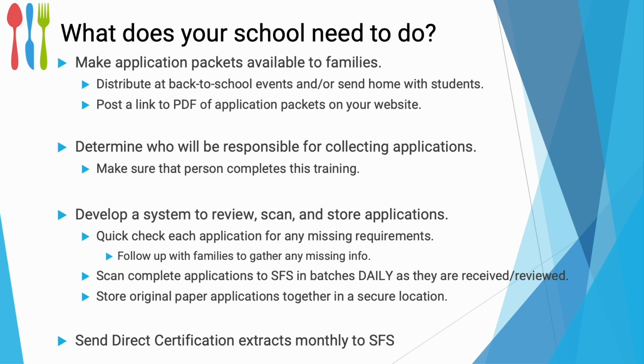We also need your data manager or whoever is in charge of direct certification to send those extracts to us, ideally on a monthly basis. They usually become available at the beginning of each month.